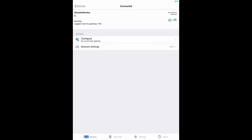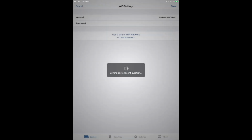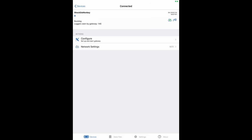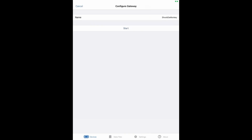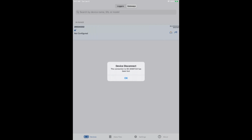So this gateway, good Peter Gabriel song, by the way. You come over and you can select your Wi-Fi settings. Mine is obviously set up, but you put in the Wi-Fi network name and the password. And then once that's done, you come to configure and you hit start. This also gives you the ability to name your gateway as well. And once you hit start, you get the green check mark that's here. That's interesting. I'm going to have to explore that more later.